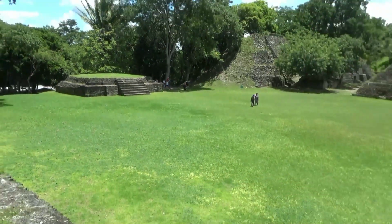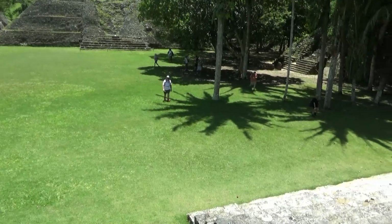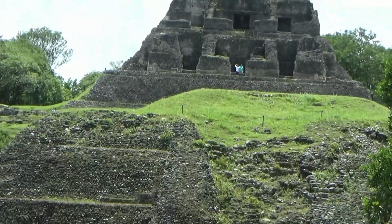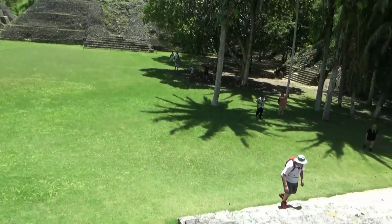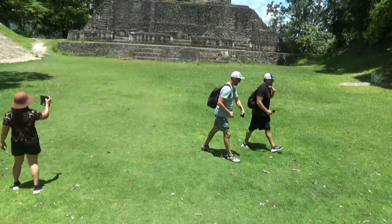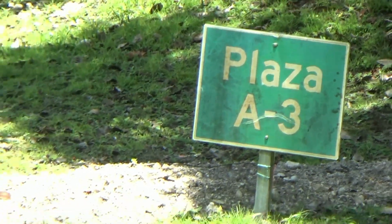This place is really huge, much huger than you can imagine. This is only one of 4 courts, and this court includes this court and also the one between those 2 structures. There's a court they call A, B, C, and D. 4 courts make up the entire property. And this too is just part of Court A, or actually they called it Plaza. Plaza A. This is the 3rd part of Plaza A.